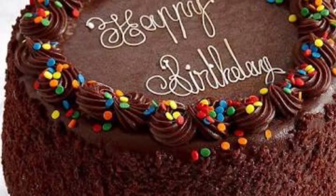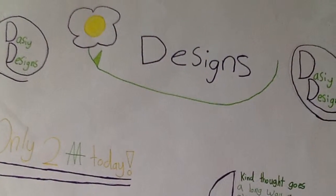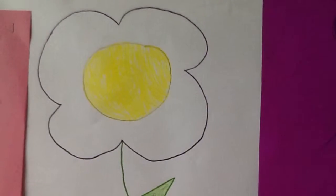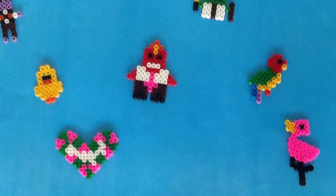Daisy Designs are made for any occasion, like a birthday, going away, or even just a present saying I love you. And they are also made out of homemade products. You should come to Daisy Designs and buy your Christmas, birthday, miss you, or I love you cards and presents. Or you can keep them and use them for decorations in your house.